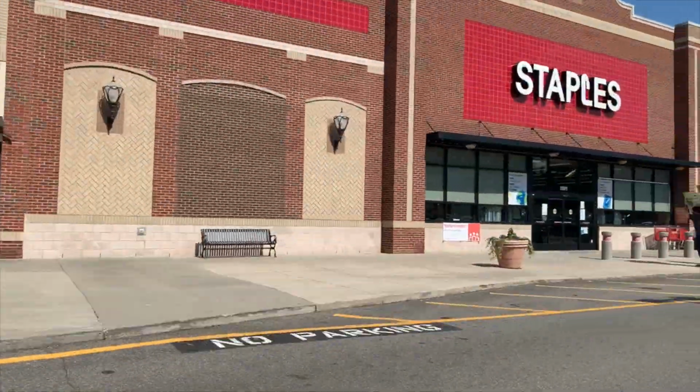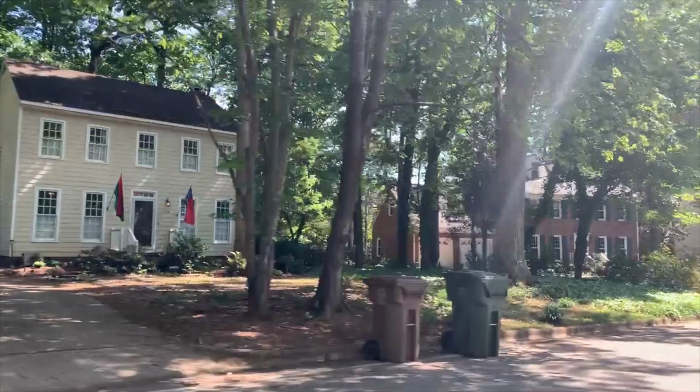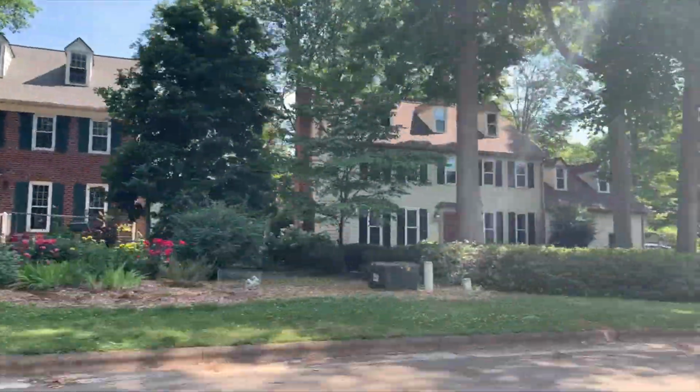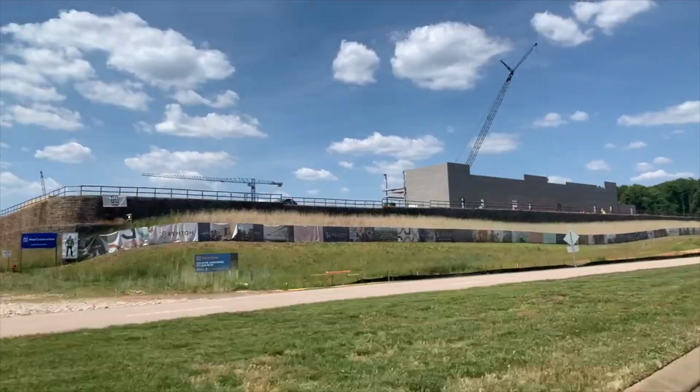And then on the east side of the loop, kind of in between Maynard Road and Cary Parkway, there are some older homes generally built in the 1970s in neighborhoods like Walnut Hills or Pirates Cove, but these homes are located where some huge changes are happening.